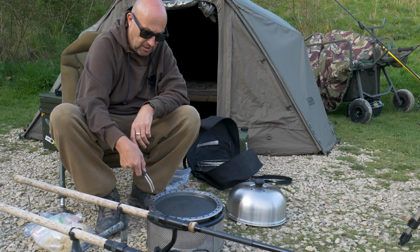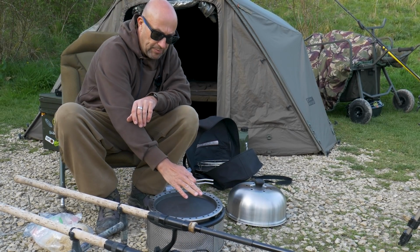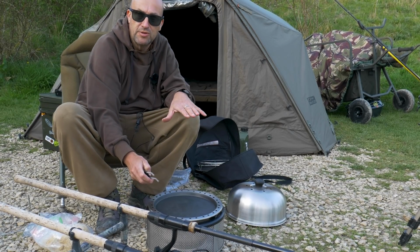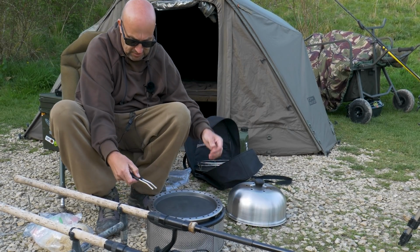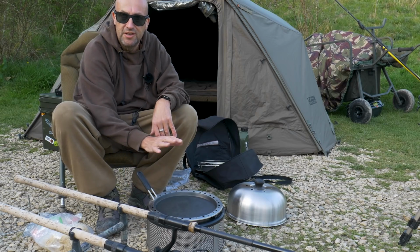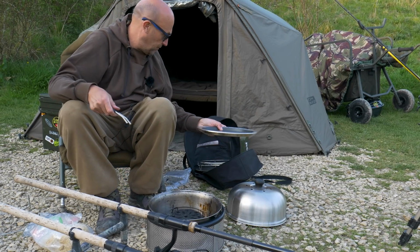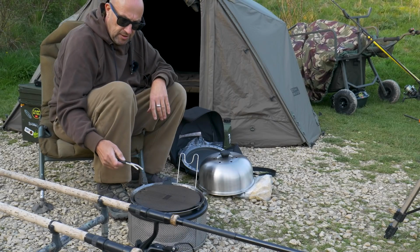Now, like I say, really good bit of kit, this one, and the good thing about this is none of the fat leaks into the flames below or into the moat, so it's a much cleaner system, although obviously you do need to clean your frying pan when you're finished. So that's the pan. What else have I got in here?